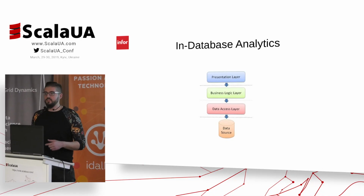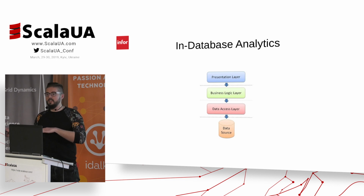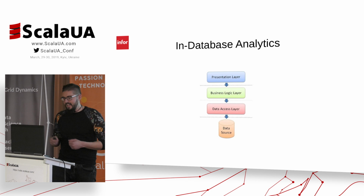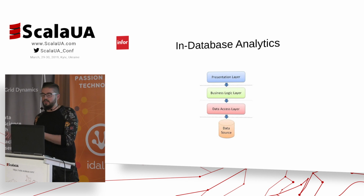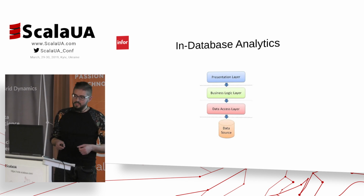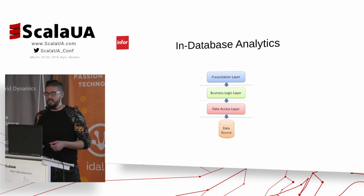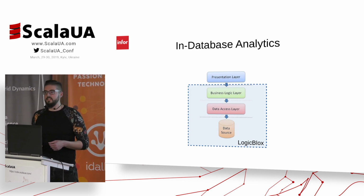in-database analytics. Because in a typical machine learning application, there are three layers. There is a database layer. Usually the programmer runs a query against this layer, and then the materialized view is processed on another layer, on the business logic layer. And then usually some machine learning tool like TensorFlow runs to get some more data, and then this data is presented on the presentation layer, so on a front end. And in LogicBlox, this is not the case, because database and business logic layer are unified under one language.